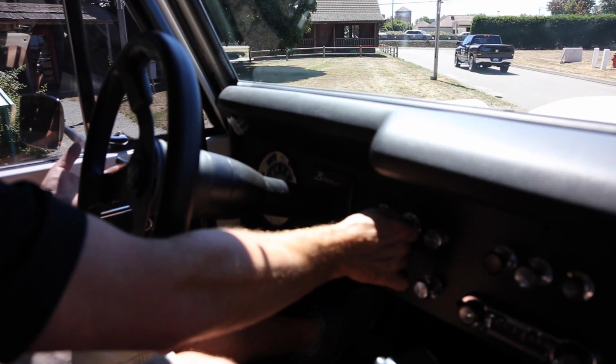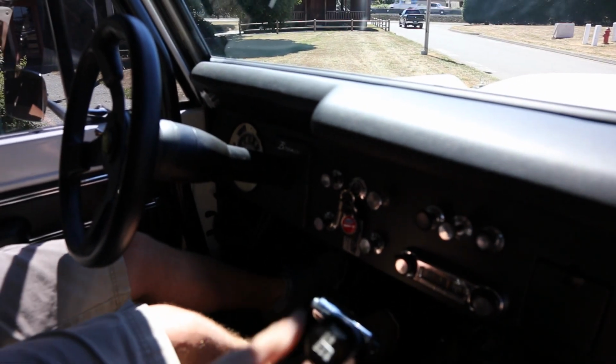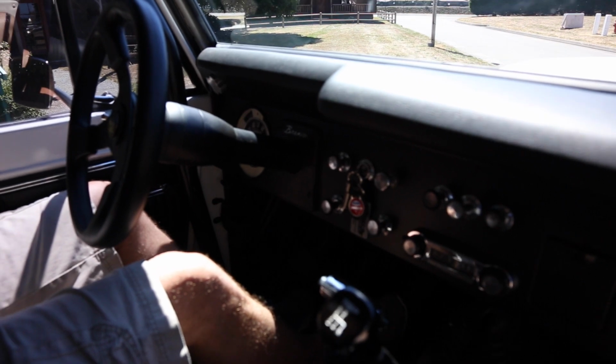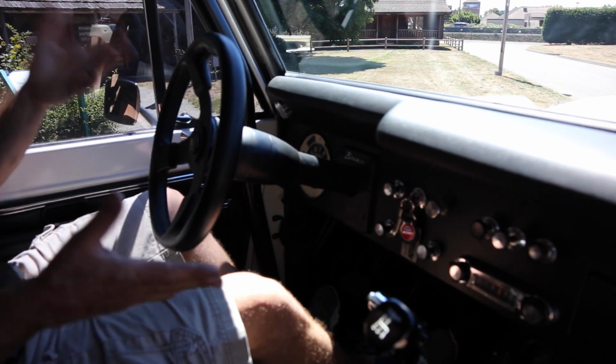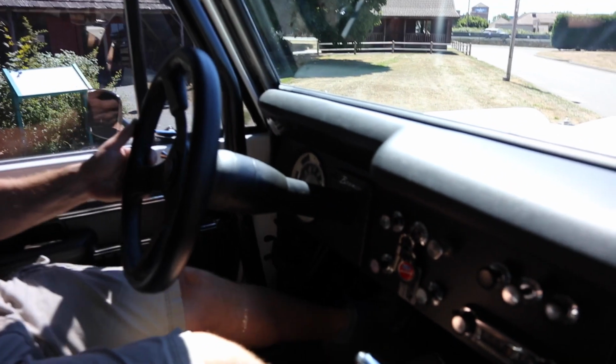Okay, firing it up. Extremely easy starting truck, just very, very easy. Just touch the key. Even this morning, been driving this one home, just depress the gas one time, touch the key, boom, hit right on fast idle, warmed up nice, just tap the gas, comes off, runs nice.